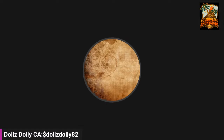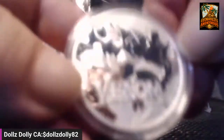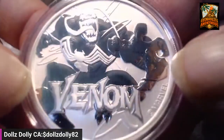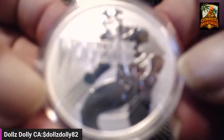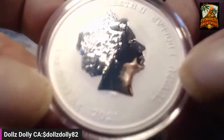Of course, I did get some stuff in today, too. So let's show you that really quick before we get started, and that way it gives people some time to come in. So I got these in. Really cool piece. That's from 2020. Got the Wolverine in. Of course, I will be doing shorts on them as well.